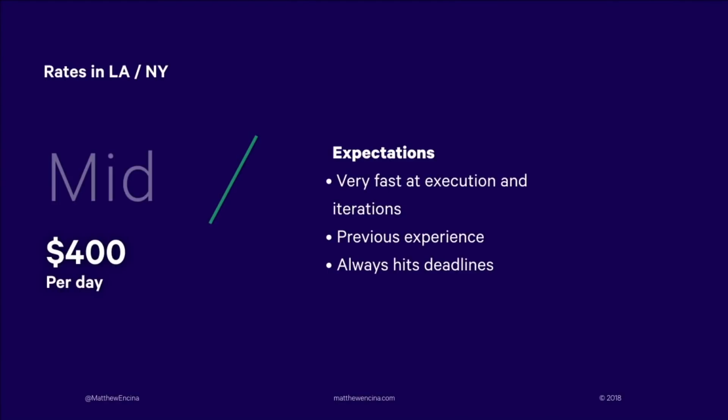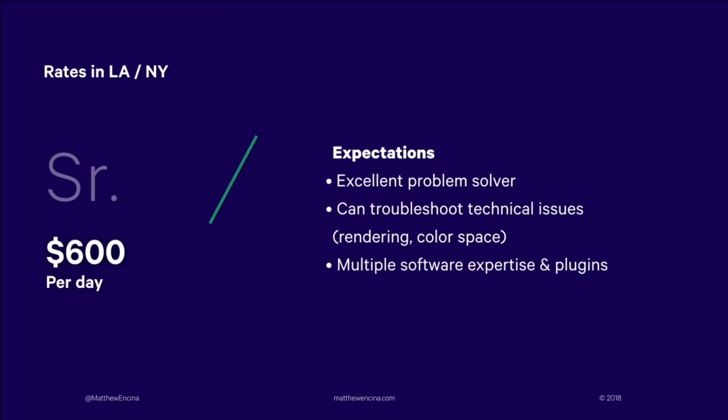Next, moving up. Now we're talking about mid-range designers. My expectations are everything as before, plus they should be very fast at execution and iterations. I probably just have to tell them something once at the beginning of the day, and by the end of the day, it's completely done. And what I expect is that they always hit deadlines. Now we're moving on up to senior designers. So everything that we discussed for the junior and mid-range designer, now I expect them to be an excellent problem solver and can troubleshoot technical issues.